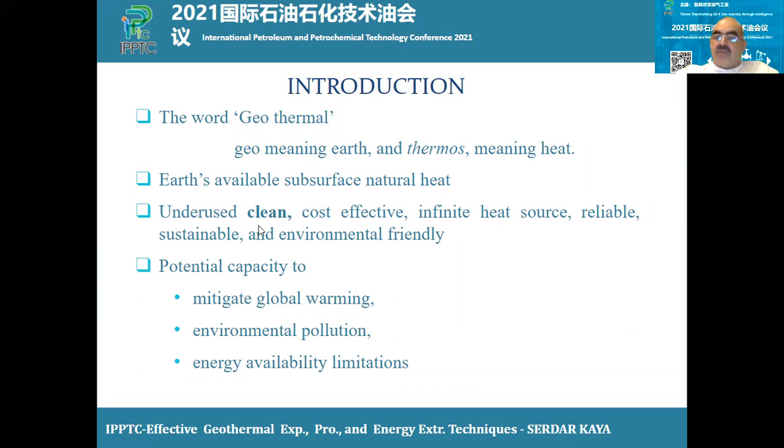And it is underused, underexplored. It's a clean energy. It's a cost-effective, infinite heat source. It is reliable, available every time of the day and the year. So it's sustainable. And most important, it is an environmentally friendly energy source. The potential of this source is that it can mitigate global warming and reduce environmental pollution significantly. But the limitation is that geological availability is limited.